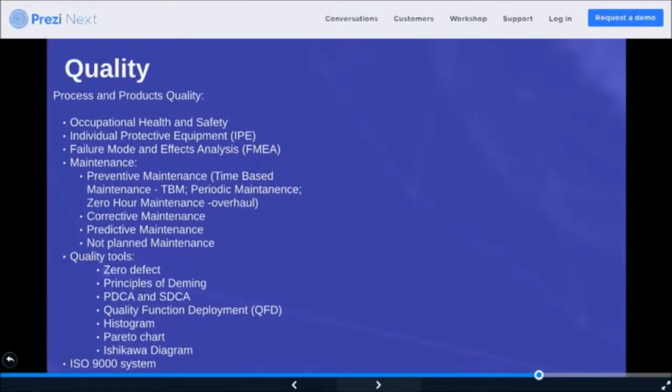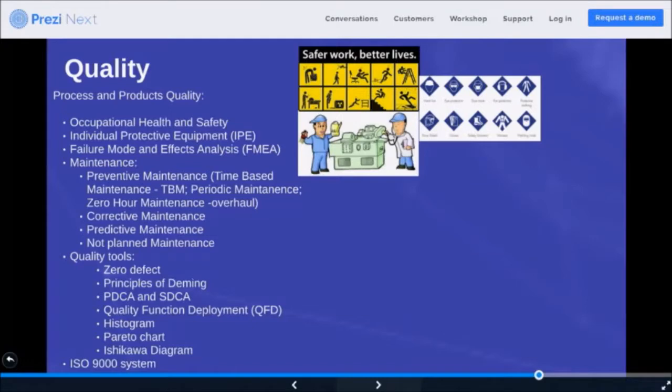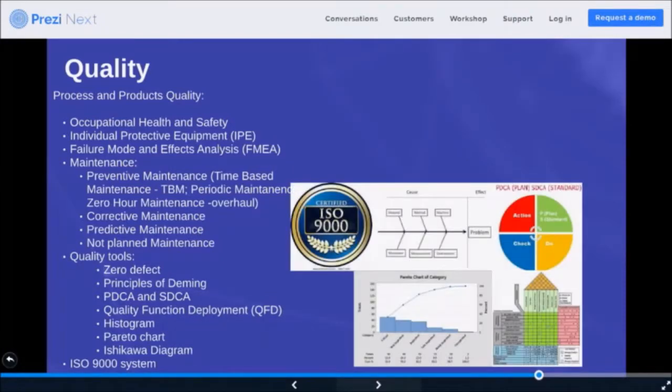In order to guarantee quality in the process and products, the factory will be using occupational health and safety, individual protective equipment, PUMA, and also different kinds of maintenance, quality tools in general, and the ISO 9000 system.